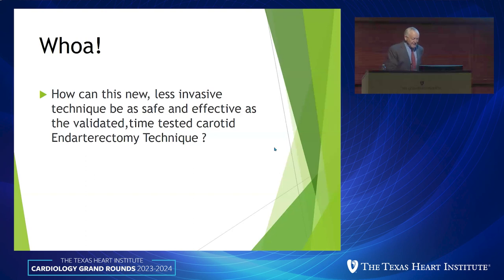But there was some incredible resistance. The vascular surgeons had been doing very effective and very safe endarterectomy for about 30 years. They said, wow, how can this new, less invasive technique be as safe and effective as, and validated, by the way, as the time-tested carotid endarterectomy technique? As we develop every new technique, it's a fair question.